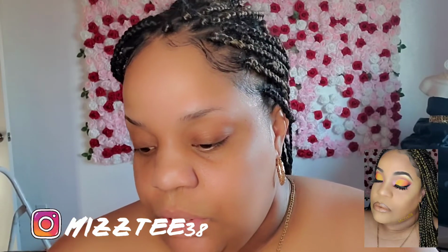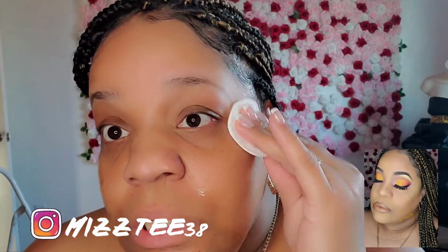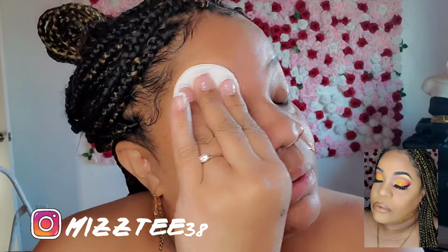Well, let's start off with our red toner. This is by Medicube, and all I'm using is some cotton rounds, and it comes out like that. I'm probably using too much. I've already cleansed my face. That always comes first. Cleanse.